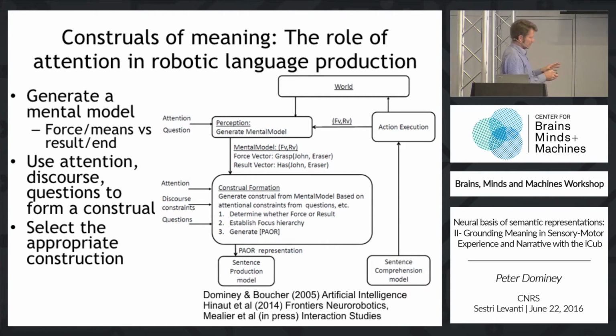We've been doing this for a number of years, and the idea is that we're going to generate a mental model corresponding to these video representations that were talked about in one of the previous talks, a mental model of what's happening. So if you watch, for example, if I do something like this, then you could say, Peter gave the pointer to John, but you could also say John has the pointer. So this event can be construed in different ways.